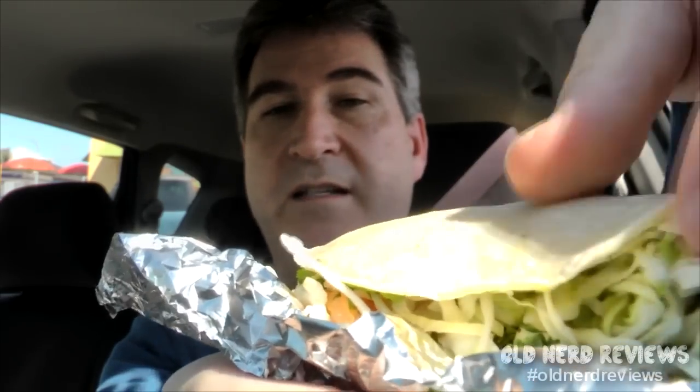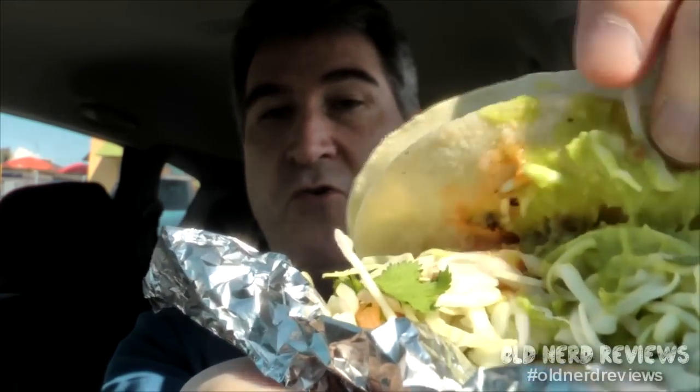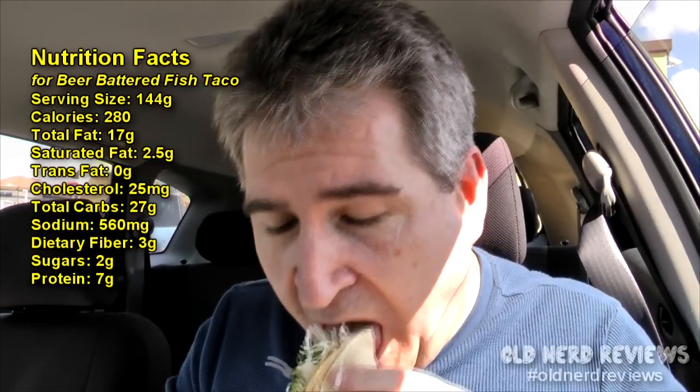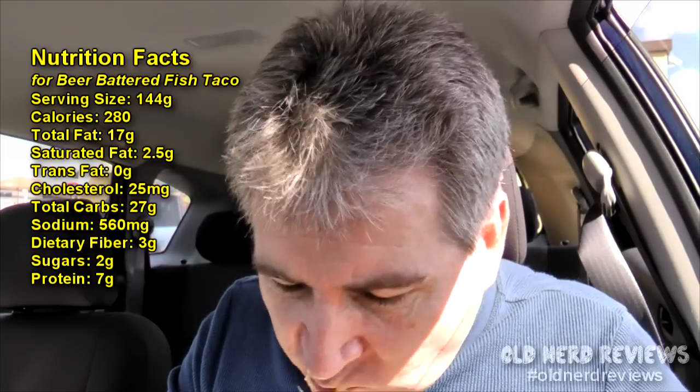Okay, let me see if I can get this unwrapped for you. Okay, there's what it looks like. Let's try and open it up and see two corn tortillas in there, and there is the fish. Okay, so put it back together and let's try this out. Not a big fan.